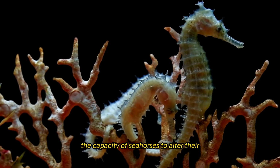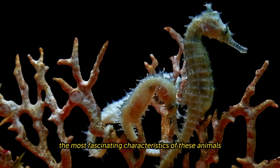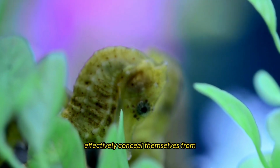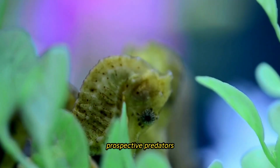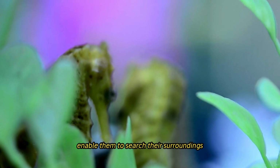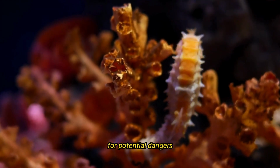The capacity of seahorses to alter their color to fit their environment is one of the most fascinating characteristics of these animals. This ability allows them to effectively conceal themselves from prospective predators. Their eyes, which are able to move independently, enable them to search their surroundings for potential prey while also keeping a watchful eye out for potential dangers.